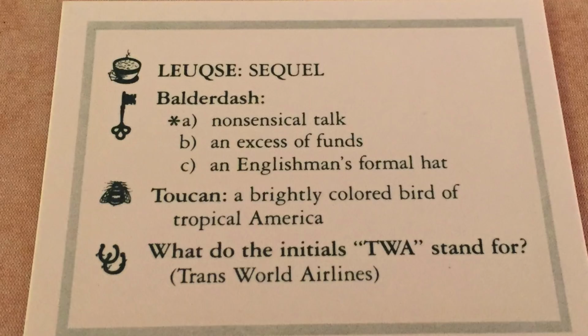Balderdash. Either it's A, nonsensical talk, B, an excess of funds, or C, an Englishman's formal hat. A, nonsensical talk. Correct. I've been huggermugged.